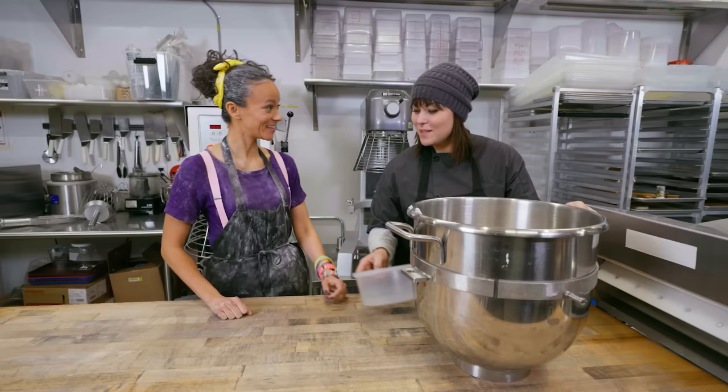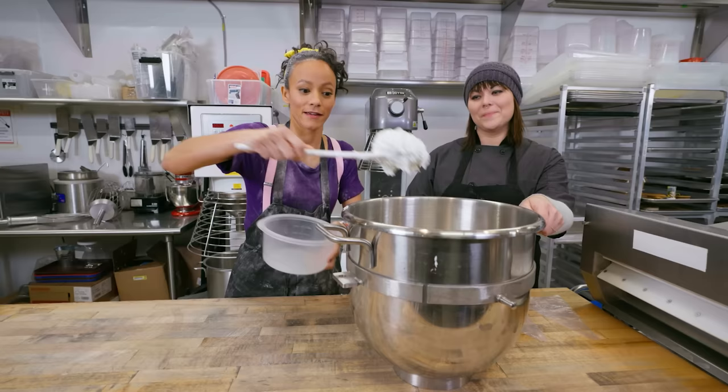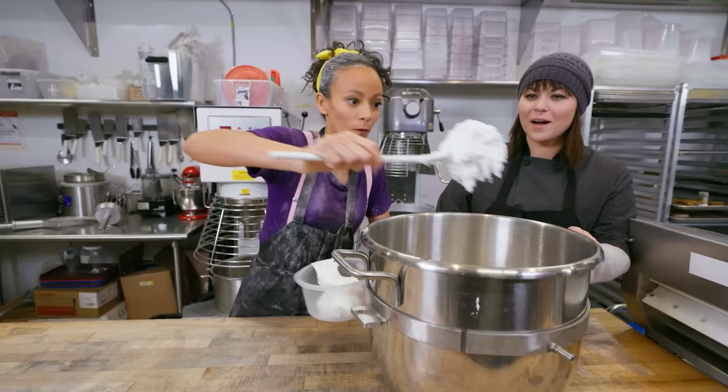So we got this bowl. All right, and there's a spoon already in there. Do you want to scoop a couple of heaping spoonfuls out? Heaping, yes. That means big. Look at that. Some more in there. Wow, we made a lot of icing. Perfect. Nice and fluffy. Look at that.